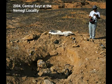A bigger surprise, though, was in 2004 we came back and we saw this plaster jacket just lying there. And the plaster jacket was lying there because the poachers had come back in the meantime, dug deeper into the ground, into the quarry, found the skull, jacketed it with plaster, but because they didn't usually use that technique, the plaster was too thin, it was kind of like a paper bag, and it collapsed.